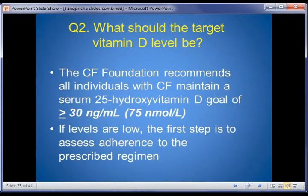What should the target 25-hydroxyvitamin D be? We recommended that CF patients have a 25-hydroxyvitamin D target of greater than 30 nanograms per ml, and that's pretty much similar to the Endocrine Society guidelines for adults. If the levels were low, our first step was to make sure patients were taking the vitamin D that was prescribed.